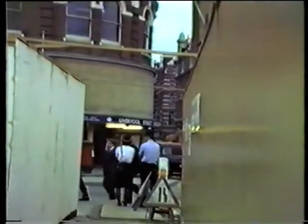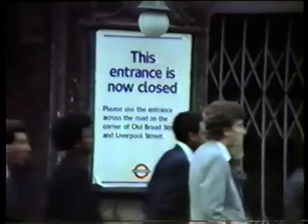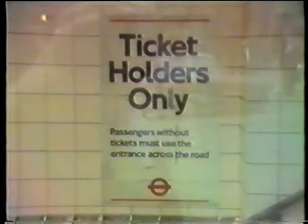The end of, eventually get to Liverpool Street Underground. Here is one of the old, the underground station now closed off. It was in use as a booking officeless entrance for the last few months. Sign that says ticket holders only posted on the wall. You can see what the hours of opening were.